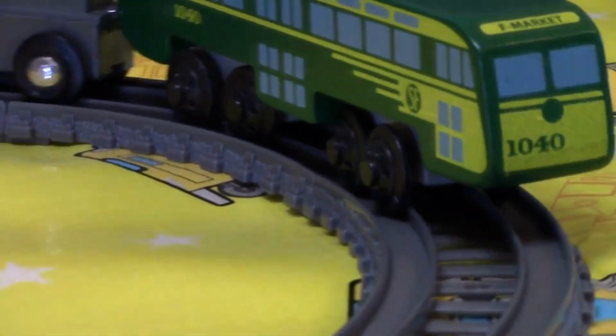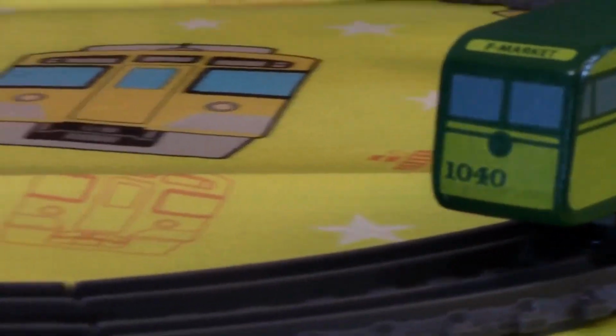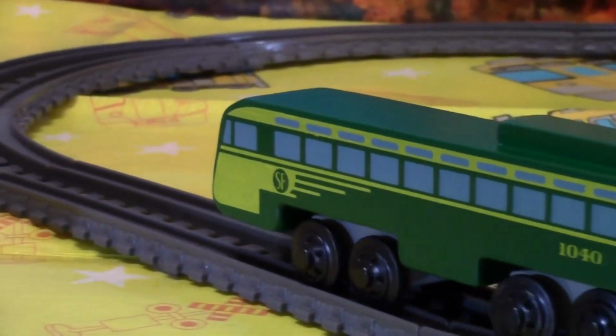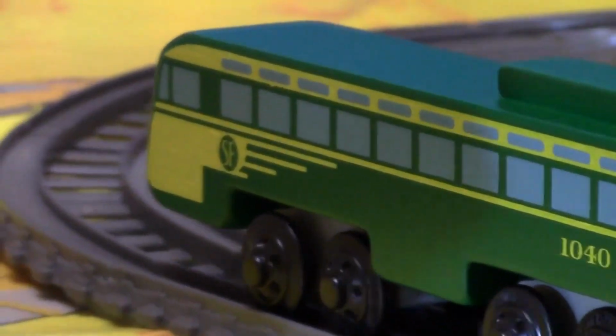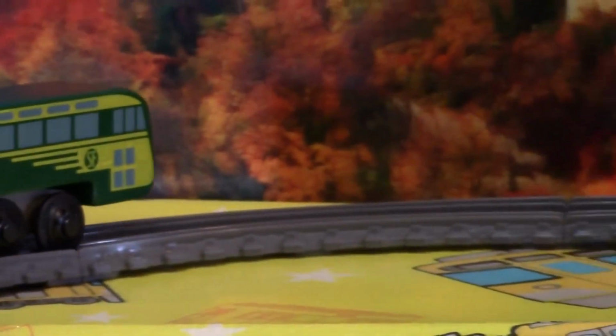PCC cars for Canadian cities were assembled in Montreal, Quebec by Canadian Car and Foundry from bodies and trucks supplied by St. Louis Car. The last PCC streetcars built for any North American system were a batch of 25 for the San Francisco Municipal Railway, manufactured by the St. Louis Car Company and delivered in 1951-2.